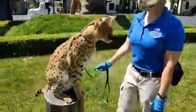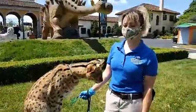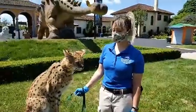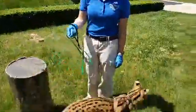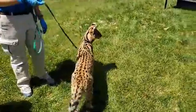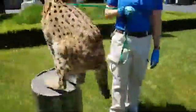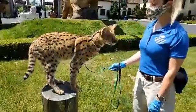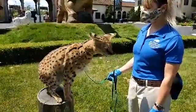What's your favorite thing about Kyan? Oh, everything. Servals are definitely my favorite animal at the zoo, and especially, you know, these boys have a special place in my heart. And the bond that I have with these animals and having the ability to show them to people. Talking to guests about the animals, and especially the servals, is so rewarding, and I'm very, very excited to have people back in the zoo.